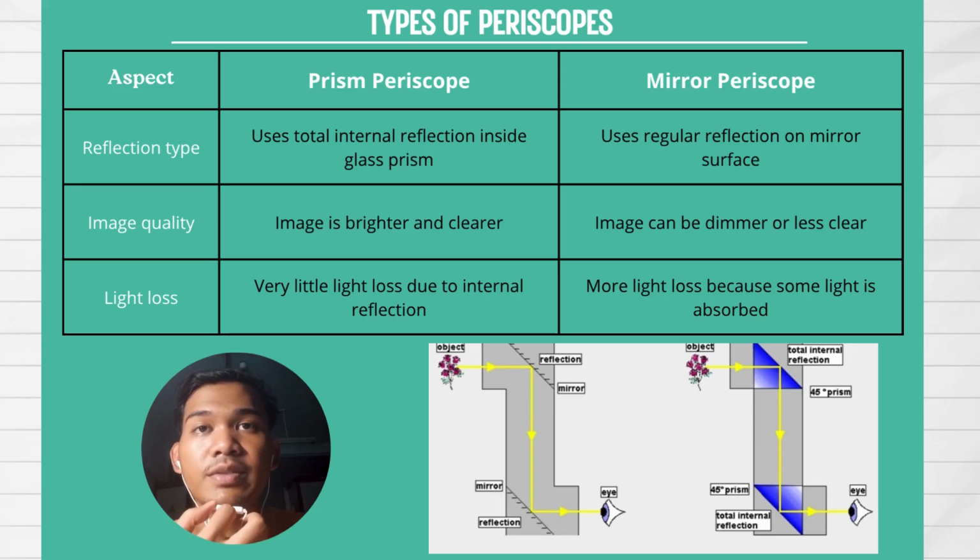Here are the differences between the mirror and prism periscope. The first aspect is reflection type. The prism periscope uses total internal reflection inside a glass prism, while the mirror periscope uses regular reflection on a mirror surface. Second is image quality. The image is brighter and clearer for the prism periscope, while the mirror periscope forms an image that can be dimmer or less clear.